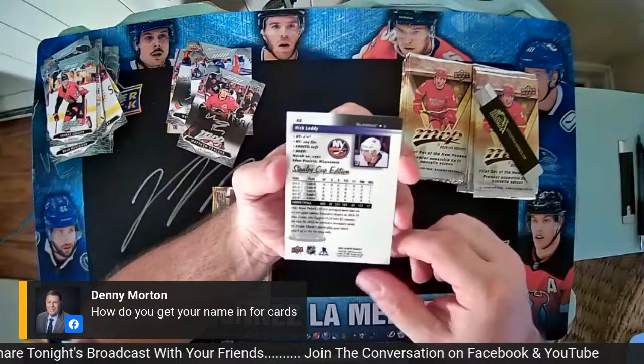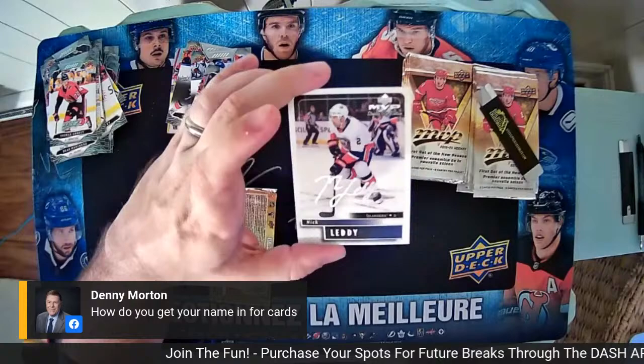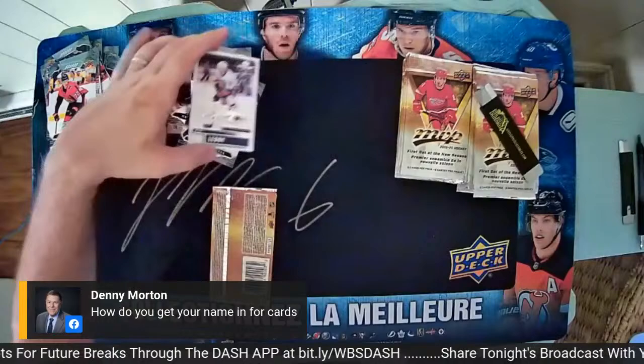It is a Stanley Cup edition card, it says. And it's kind of a depressed silver signature there as well. So a nice looking card there for the Islanders. So who has the Islanders? Probably you, Carl, right? Yeah, it is you, Carl. It's pretty nice.